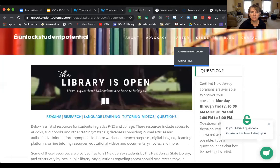The other piece on that main page that we talked about is the Unlock Student Potential. Now, this is a partnered group between the New Jersey Library Association and the New Jersey Association of School Librarians and JASL. The two organizations have come together to give you one-stop shopping for reading, research, and all sorts of tools that our kids have access to as residents of the particular communities they live in.